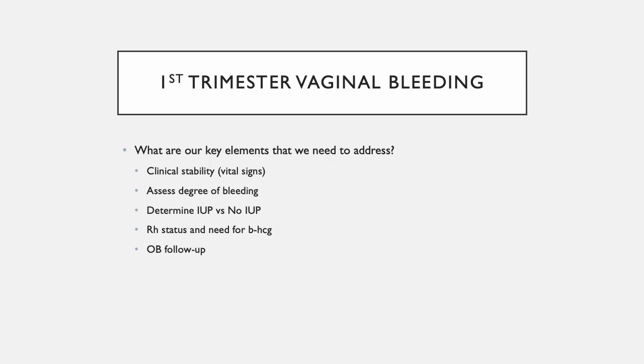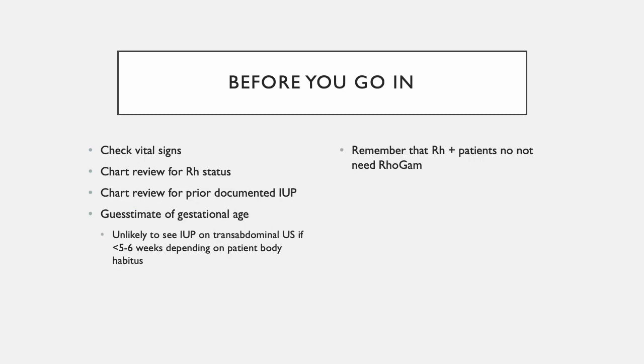So we want to talk about several different things and do a checkbox analysis to make sure that we're not missing anything. First of all, we want to check for, obviously, their clinical stability, so they must have normal vital signs. We want to assess their degree of bleeding. We want to find out if they have an IUP, and then we want to do an investigation to see if they have RH positive or negative status, to see if they need any further treatment, and determine if they need a BTG or not, and then determine if they need urgent follow-up with OB.